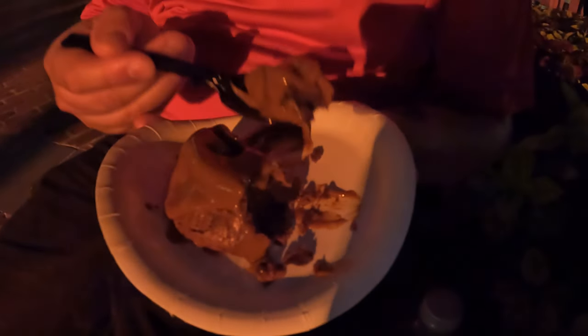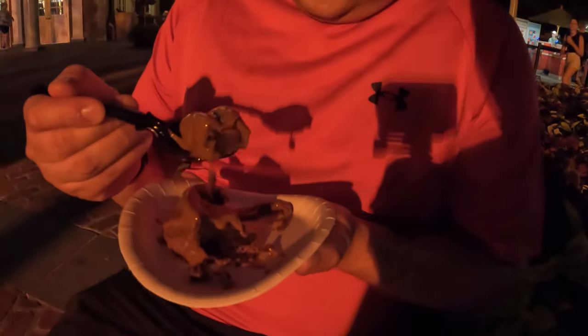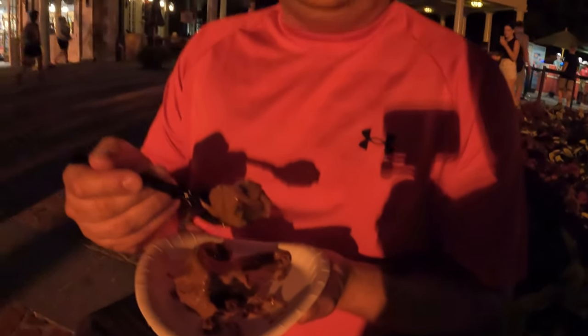Very nice. It's like a molten lava cake. You taste the bourbon in the caramel? No. Oh. I was looking forward to that bit. It tastes like chocolate sauce, caramel sauce. That's nice. I'm getting another bite.